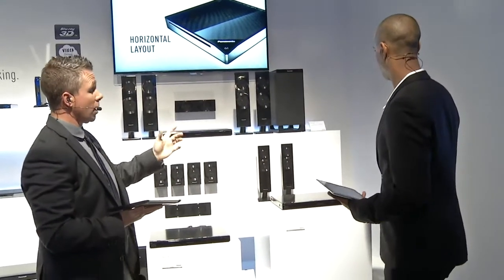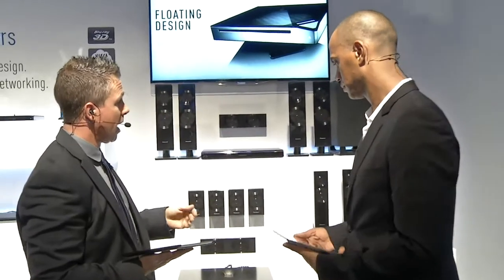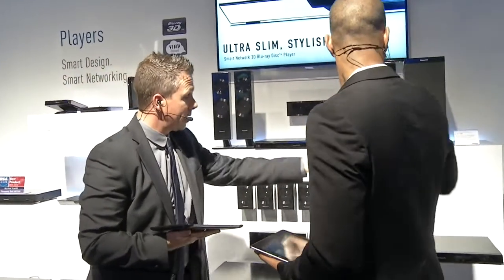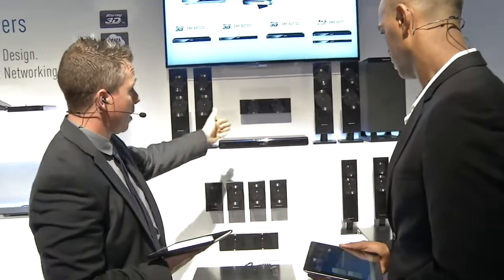Check. Yep. All of the Blu-ray home theatre range has an Ethernet connection on the back of them. And then some of them within the range will also have Wi-Fi built in. So if you wanted to talk... That would be the top of the range model then? In actual fact, all of these three models we have here all have Wi-Fi.